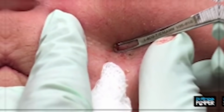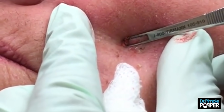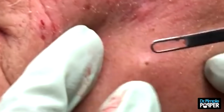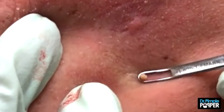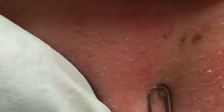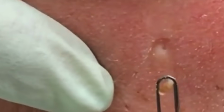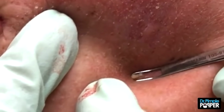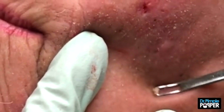Number 7. In Dr. Pimple Popper's Instagram video, she helps a patient with tons of clogged pores and blackheads all over her cheeks. The blackheads have burrowed deep in the skin and require extra tools for extraction. Dr. Pimple Popper uses her scalpel and comedone extractor tool to clear them all out one by one. These blackheads have popped up and clogged tons of pores around her patient's cheeks. They've grown in her smile lines and right in the middle of both cheeks.